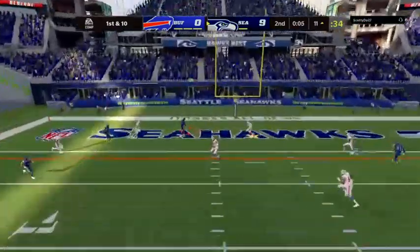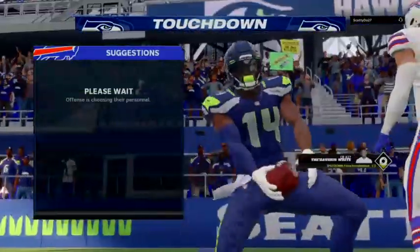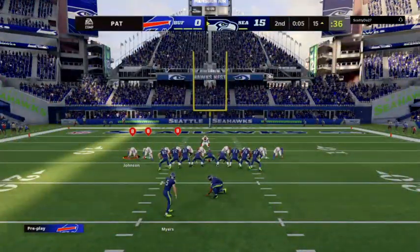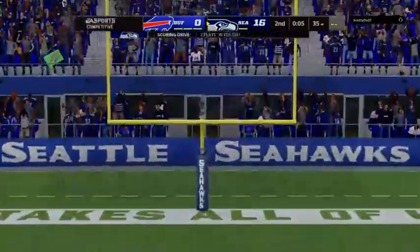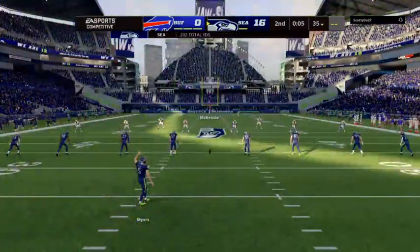Here's Wilson to throw. And this will be caught by Metcalf for a Seahawk touchdown. Russell Wilson with 2 first-half touchdown passes. And the Seahawks are able to strike quickly to add on to their lead. This time, the extra point up and good. And that could be important as that makes this a 16-point lead.